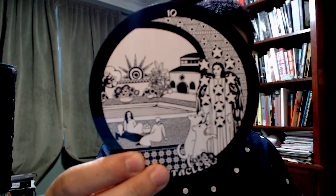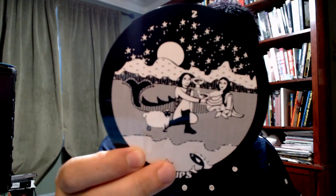I've had the large deck for quite a number of years. It was an early addition to my collection, and this was my first round deck. So the Sawyer's Nature Portals was most recent. Gorgons was first. I also have Kim Cran's The Wild Unknown Archetypes deck.